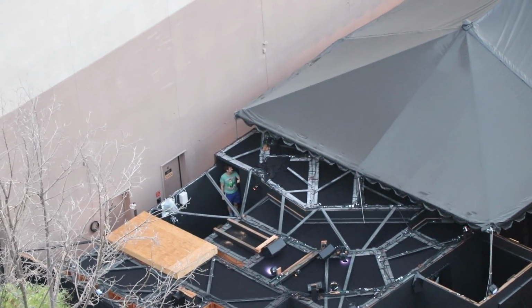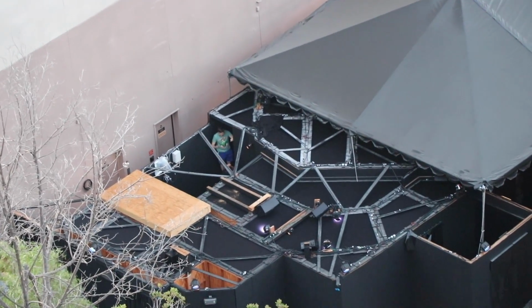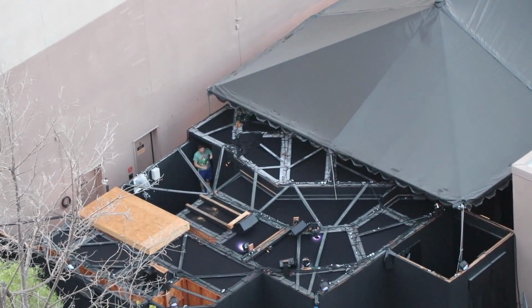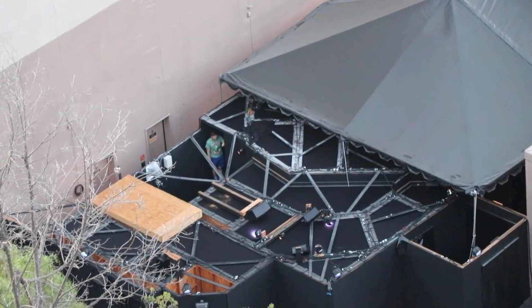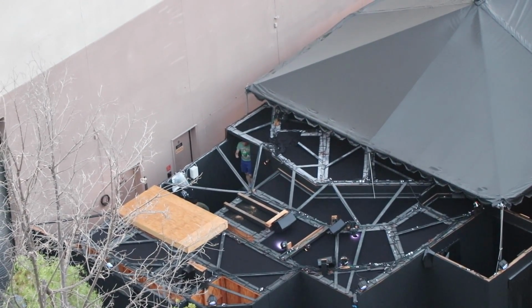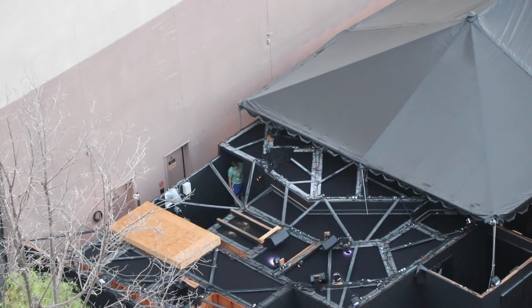Ask him if we could get a walkthrough, JP. Ask him, can we get a walkthrough? I don't think he can hear us. Dang, that is awesome. So, as JP was saying, maybe these walls are painted, but they're just covered up right now.